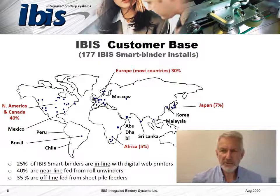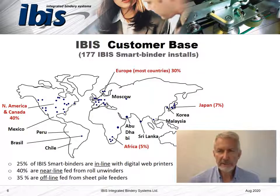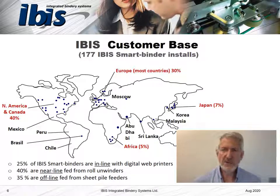Okay, as you can see from this, we've installed 177 smart binders at locations around the world. About 25% of these are running directly in line with digital web printers. About 40% are running nearline from a roll-on winder and web cutter, and the remaining machines are offline machines running from sheet pile feeders.